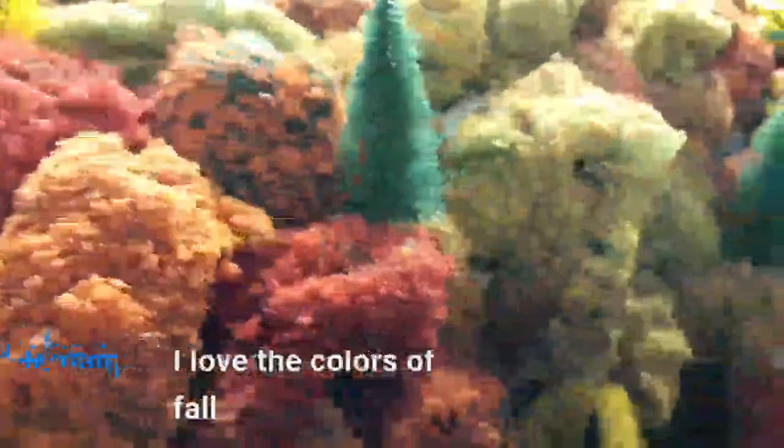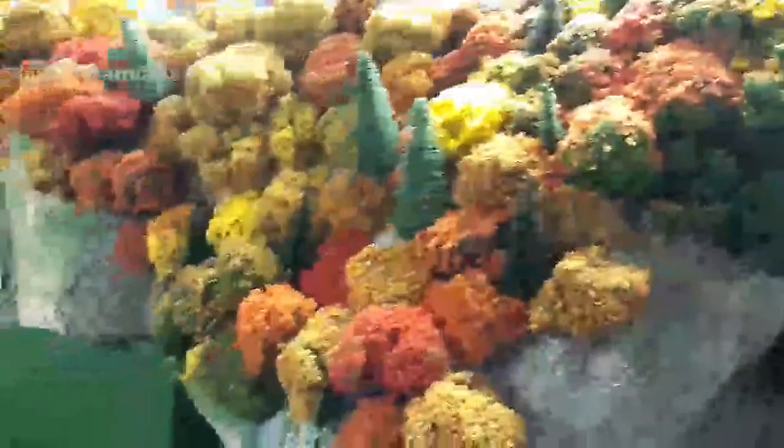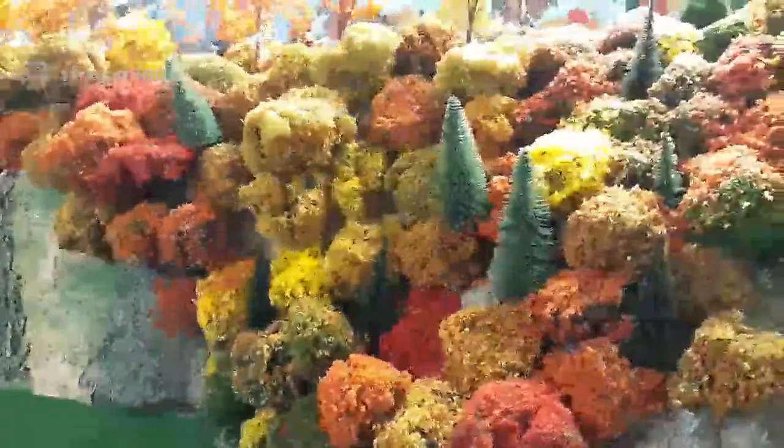Yeah, we had a tree building session over here a couple of afternoons and built several of the trees for the layout, and some of the fall trees were built during those sessions as well. And he actually had a competition to see who could build more trees.